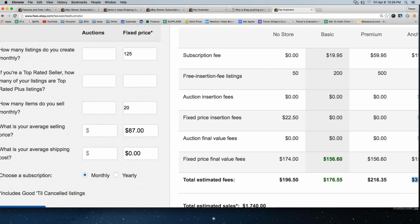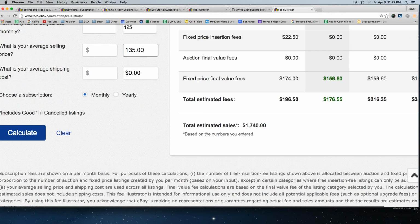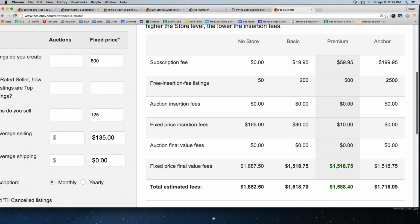Now, what if I'm doing this on a grander scale? Okay, what if I'm doing 600 listings a month and I'm selling 125 items a month? My average sale price is $135 per sale. Now let's calculate it. Well, they're going to recommend at that point a premium store.